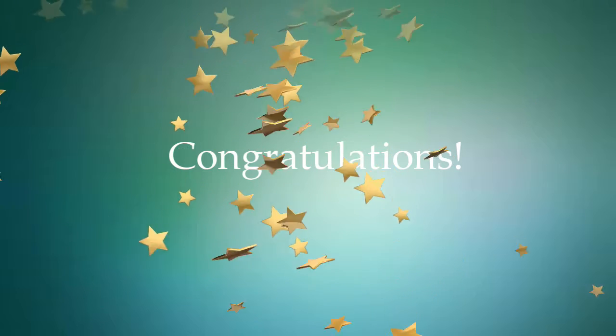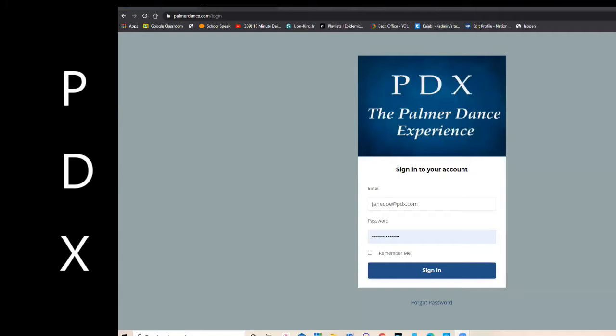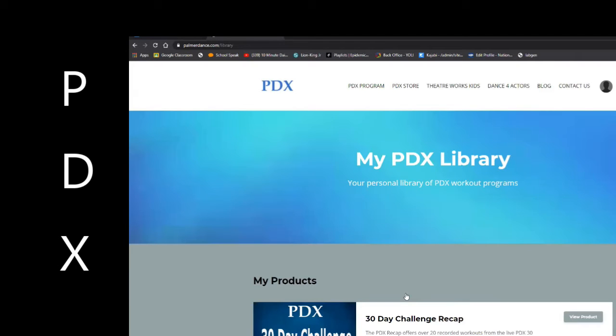All new customers will receive an email like this one. Your username is your email, and you will be given a temporary password that you can change at any time. All returning customers will get an email like this one. Simply click on Login. It'll take you to your login page. Sign in, and you'll go directly to your PDX library.